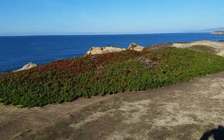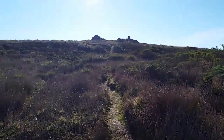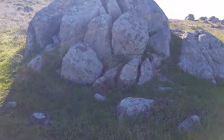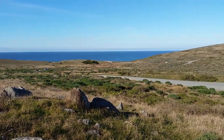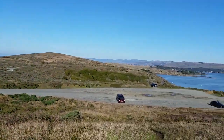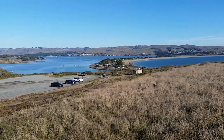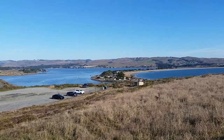Let's go this way. Okay, this next spot is a short hike up the hill. Okay, why do I love it here? Look at this view. It is a picturesque panorama.